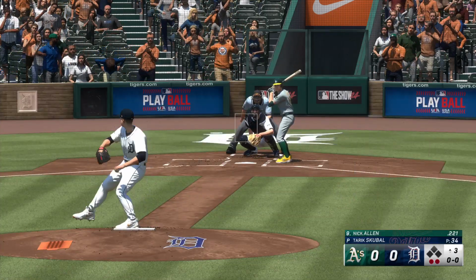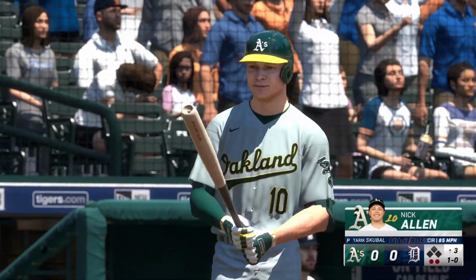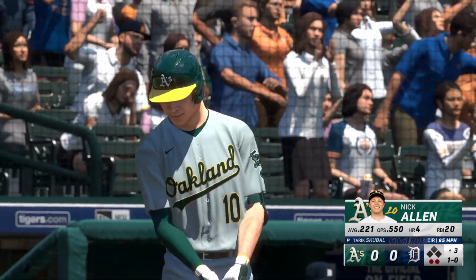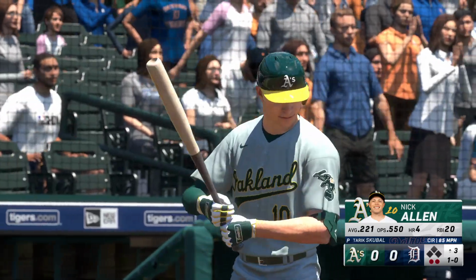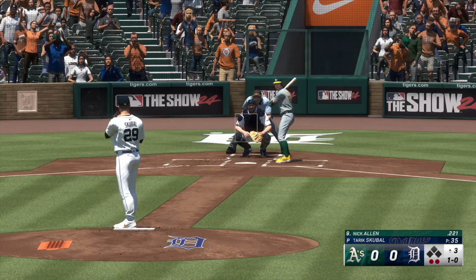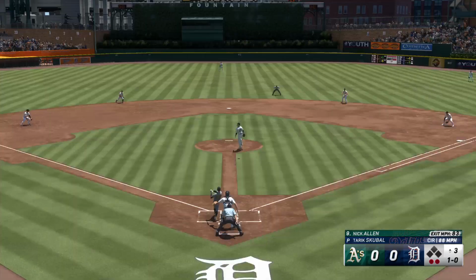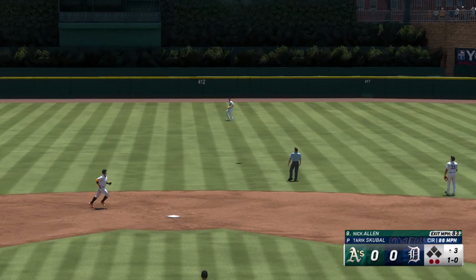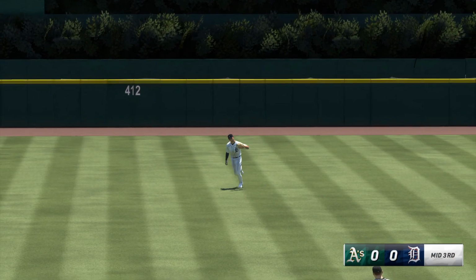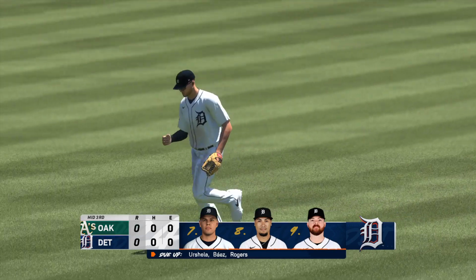And now, Nick Allen. The shortstop takes a ball. And that one in the air, center field. Meadows has this one sized up and puts the squeeze on that one. And that is that. Home half of the third coming up. No score.